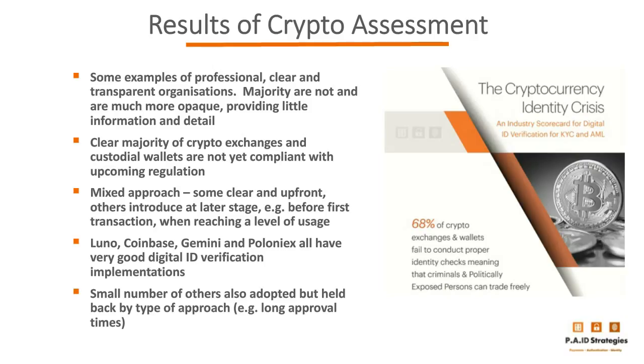So in terms of the results that we pulled from that, we found that the vast majority, in fact 68% of companies included within the assessment, were non-compliant with future regulations. Now, I should be clear, those aren't in effect now, so it's not current regulation, so they're not failing the market. But it does highlight how far the market has to go and how much it has to move in terms of ensuring that it is compliant when those regulations come into effect next year.